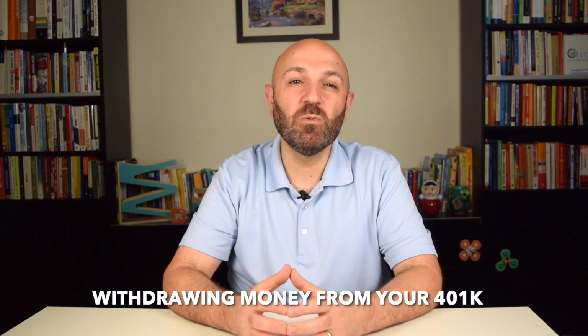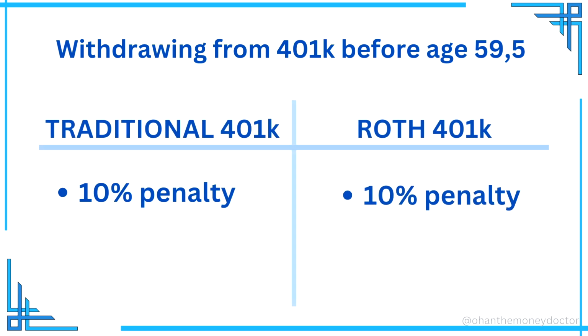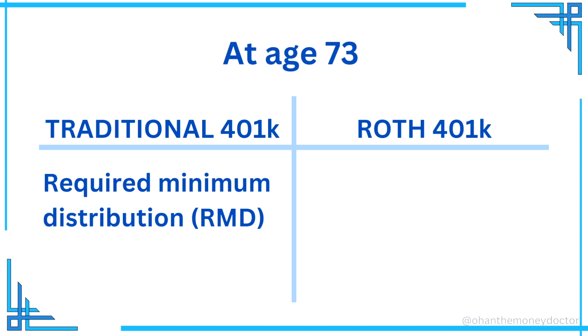Now let's talk about withdrawing money from your 401k. If you take money out before age 59 and a half, you will face a 10% early withdrawal penalty. For traditional 401ks, you also pay income tax since the withdrawn money was never taxed. At age 73, you must take required minimum distributions, or RMDs, from your traditional 401k, and not doing so will result in paying a penalty.